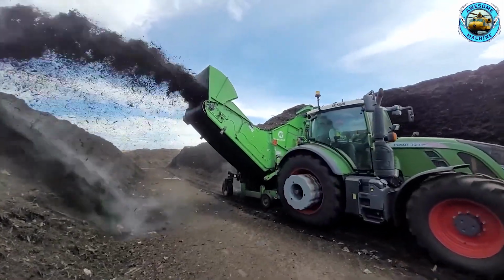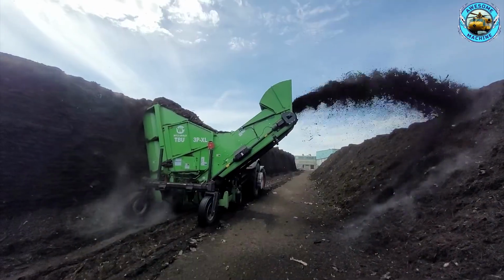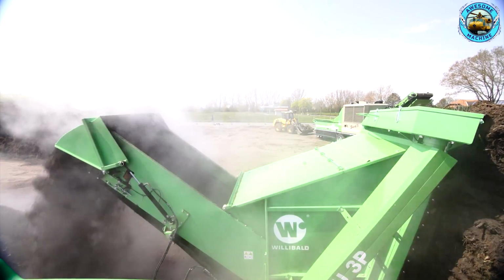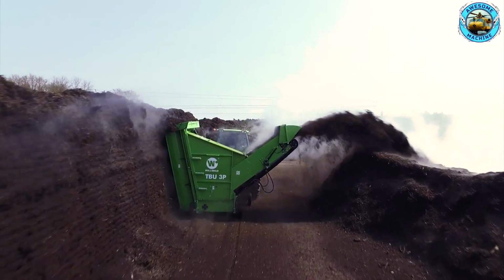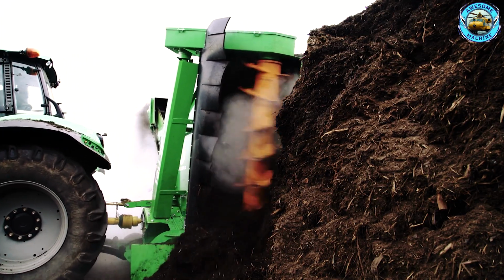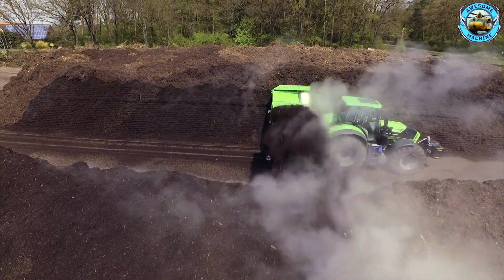The Willibald TBU-3P is a versatile forestry and recycling machine designed for tough terrain. Weighing around 4 tons, it is powered by a robust engine delivering 115 horsepower. The TBU-3P excels at processing organic materials, utilizing a high-speed rotor with replaceable tools to shred wood, branches, and green waste efficiently.